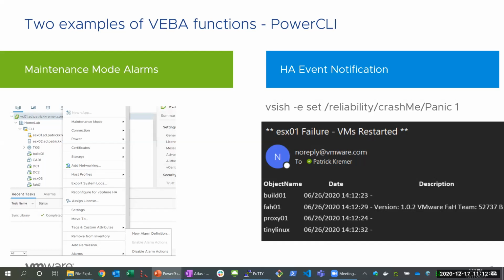This one, the HA event notification, was actually contributed by a customer. And what that does is anytime there's an HA event, that HA event gets intercepted by VEBA, and it will send you an email with the list of all the virtual machines that were restarted by HA and when they were restarted. And this screen grab came out of my home lab, and I actually got it with this nifty command. This is a fun one, this vsish command. If you don't know it already, it's a way to force a purple screen of death on a host.